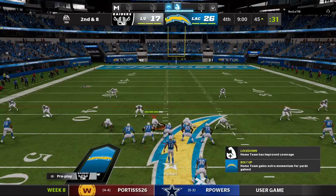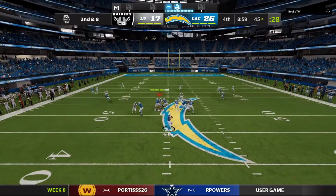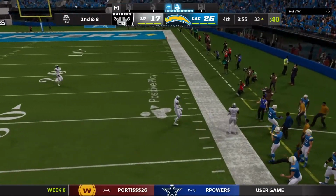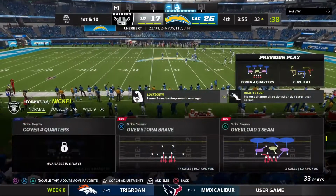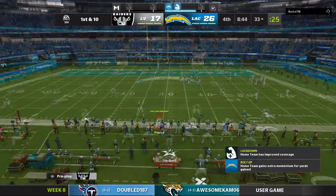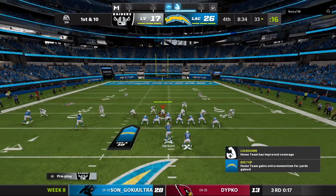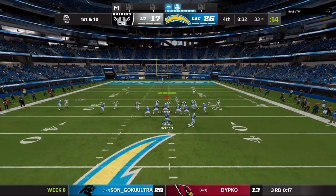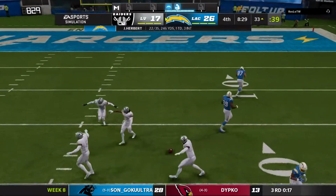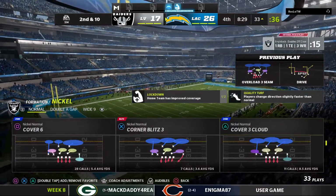2nd and 8 coming up. From the shotgun, here's Herbert. And this is caught. First catch for Keenan Allen. And he is out of bounds inside the 35. That his first catch so far. They've held him under wraps, but he's got a 1st down there. A shotgun snap for Herbert. And that one drops down, incomplete. Good coverage there, forced the ball free, and it's 2nd down.